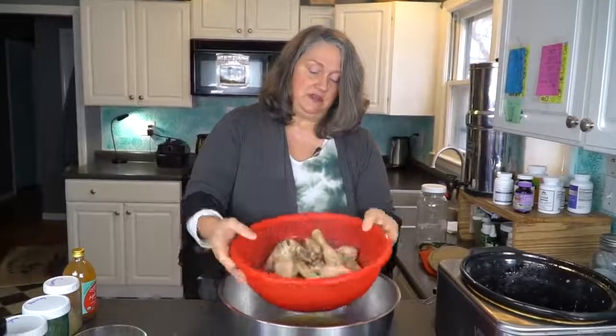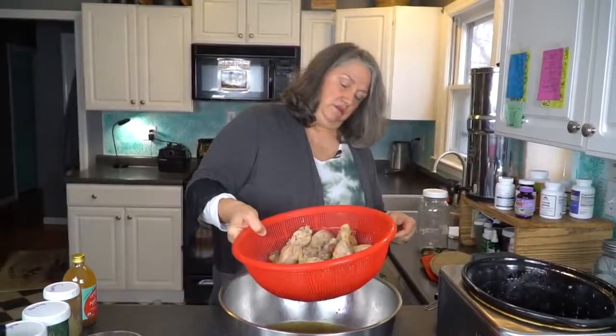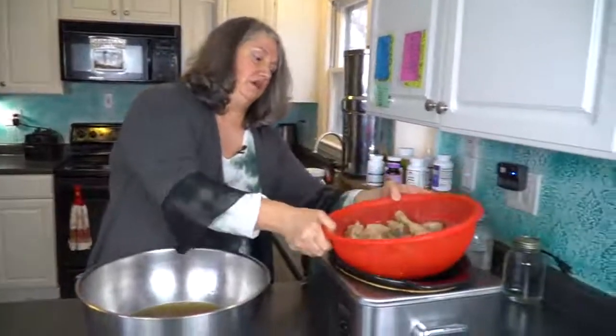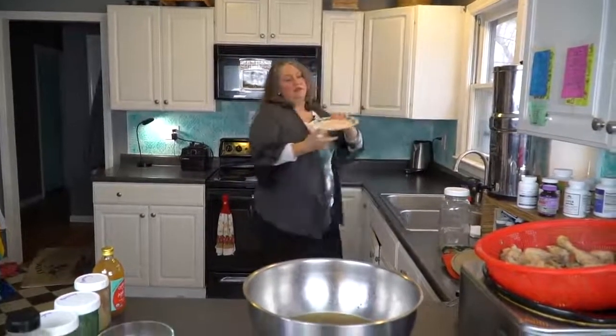So all of this is going to drain off. This is going to cool off. And I'm going to just put this right over here just for a minute, because I need to grab a bowl to set that on. Not a bowl, but a plate. And it's going to keep dripping.